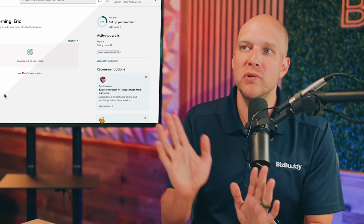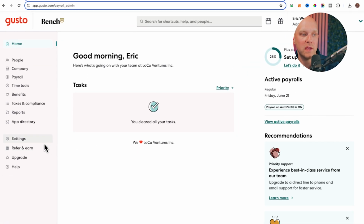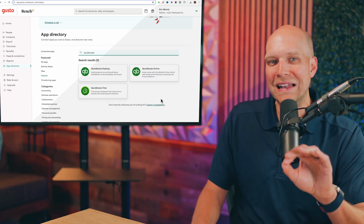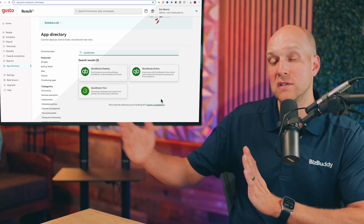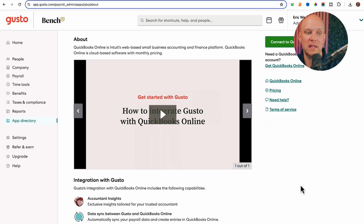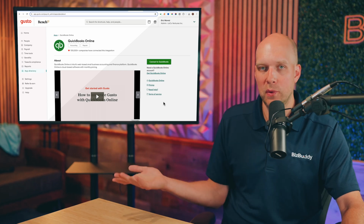Just know that when they're presenting things that you can partner with, there's two different types of partnerships. There's ones where they get an actual commission for referring that partner. But if you're like me, what I'm doing right now is I'm going to go to the app directory and I'm going to look for QuickBooks. And QuickBooks is not a service that they're going to recommend to you because they're actually a competitor, because QuickBooks has QuickBooks Payroll. But you can still integrate QuickBooks Online for your bookkeeping and be able to integrate that right into the Gusto platform. Now, you may be wondering, like, why not just use QuickBooks for everything?